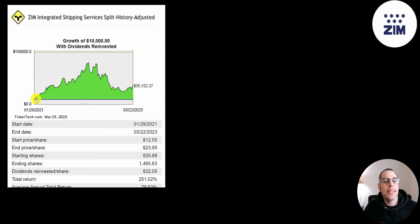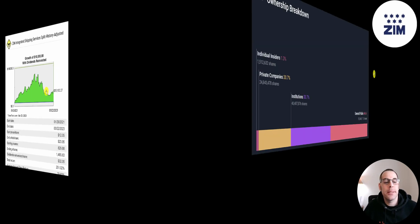If you put $10,000 into ZIM when they IPO'd in January 2021, you'd be up 250%. You'd have $35,000. Remember earlier we looked and the stock price is up 99% since they IPO'd. The other 150% are those dividends.